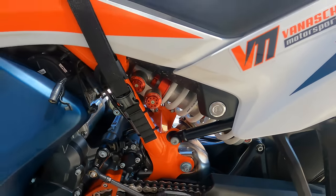And of course, back here, you've got a twin piston caliper and a pretty large rear disc here as well. And keep in mind that this disc protector is from Vanache Motorsports. That is not a factory item.